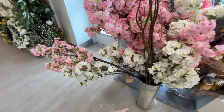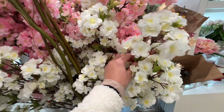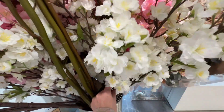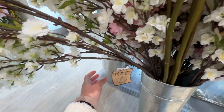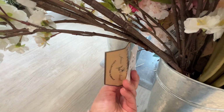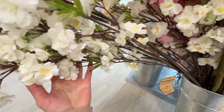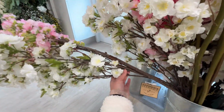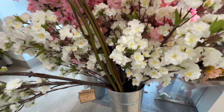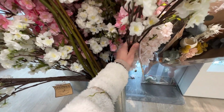And look at these faux cherry blossom florals, and they will look so pretty in a large vase to create a statement piece for spring on a countertop, table or entryway table. This type of flowers are a statement piece wherever you put them, just because of the fullness, you see how full they are, and the colors, definitely a great addition for a spring arrangement.